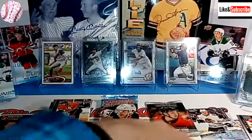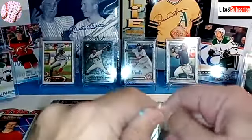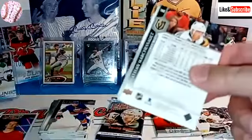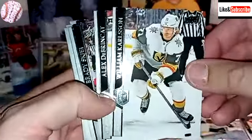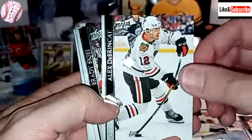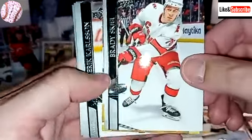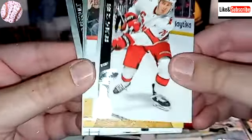Okay, so we're down to our final two packs. So nothing to get overly excited about so far. Obviously we want to pull a Lafrenière card if possible. And we're starting off with a Red Wing. That's good. It's Jonathan Bernier. And William Carlsson. Alex Debrincat. And who's this? As I try to get it focused again. There we go. It's Brady Skjei, I guess.